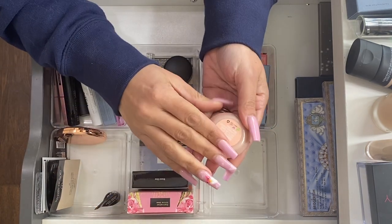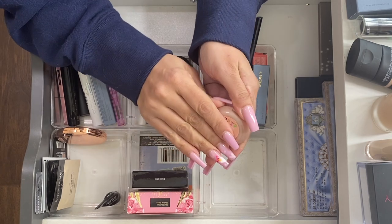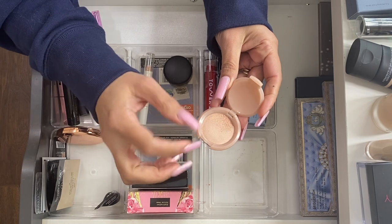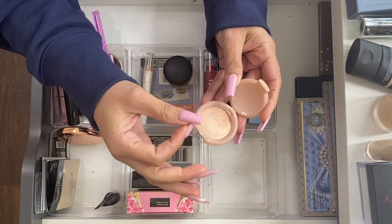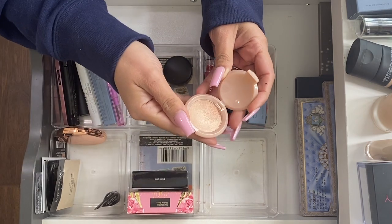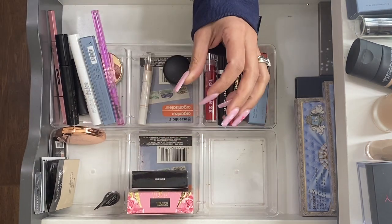I had this one by IBY. This is in the shade Maltese. It's a really pretty shade. It came a little crumbled from Ipsy. So when I used it and dipped my brush, I tried to go on this part and powder just went everywhere. But it was really pretty. I did like that one.